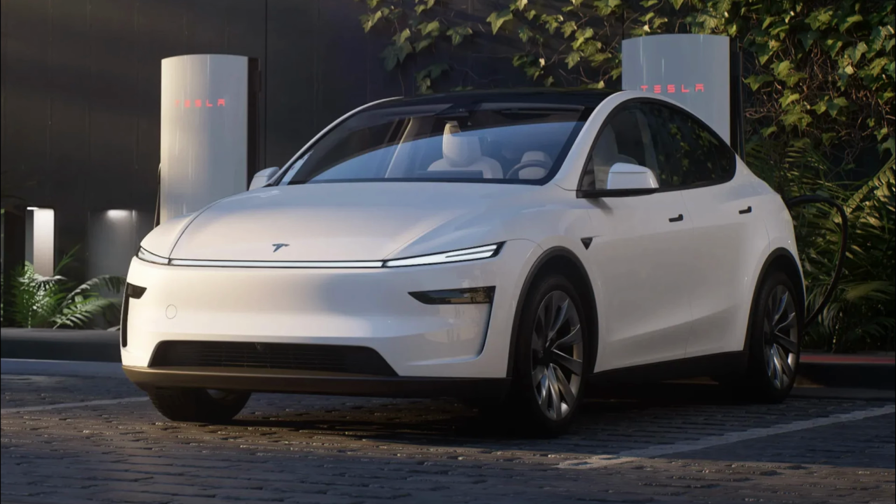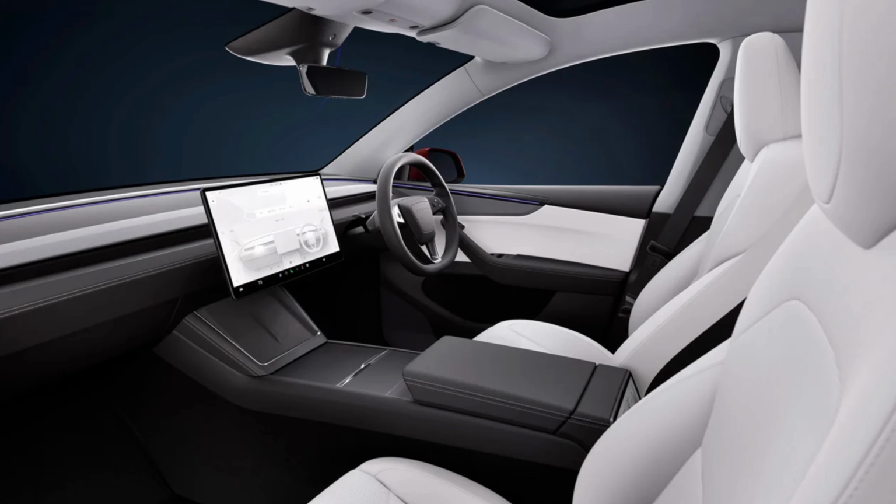Well, let's start off with the looks. The looks of the Juniper Model Y, I'm not a fan of it, but it does look decent compared to the older Model Y. I will say that Tesla did at least put a little bit of effort into designing the new Tesla Model Y Juniper. The interior, there's nothing else to say because it's basic as hell. The dashboard is literally clean. You only have one huge infotainment screen in the top dead center of the car, in the middle of the dashboard.